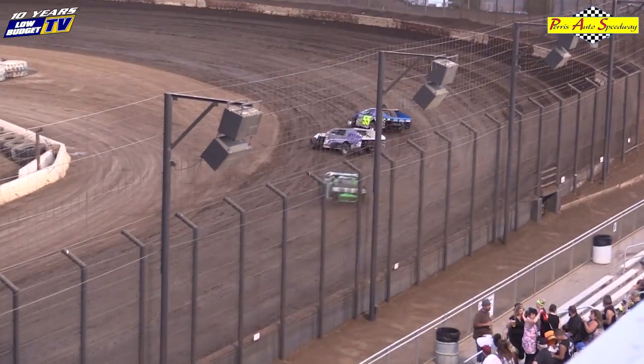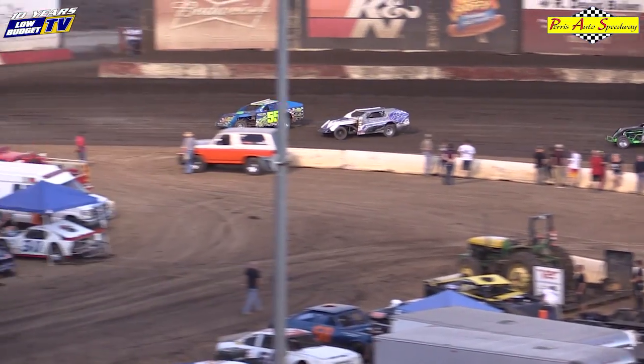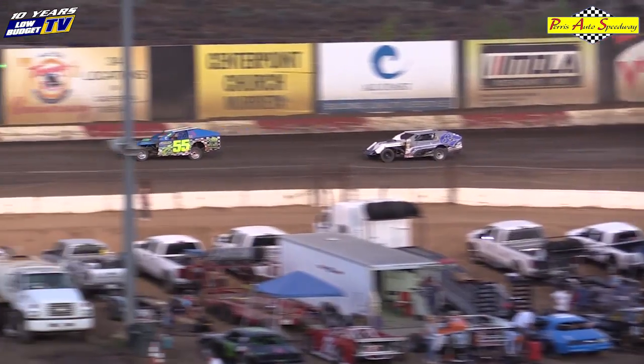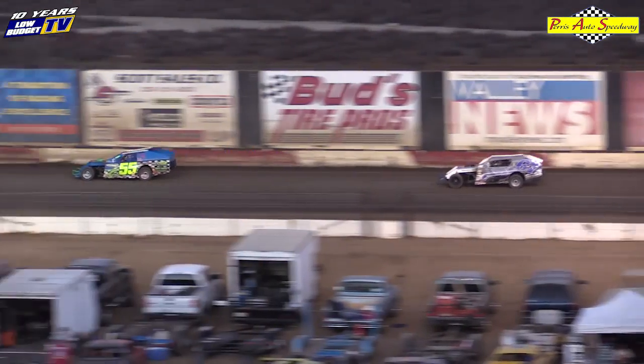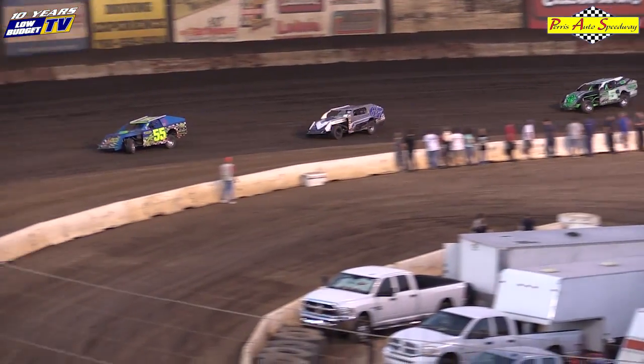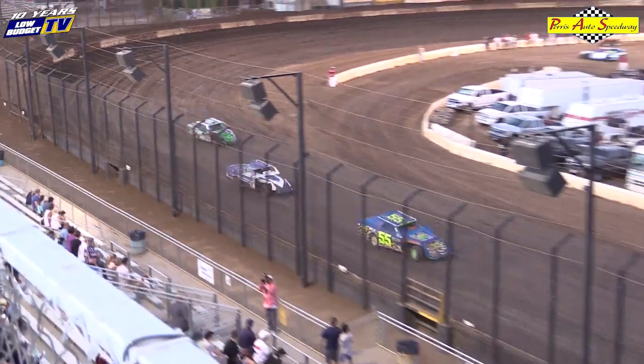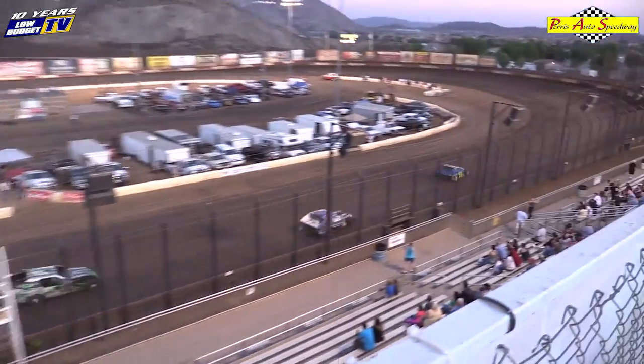The field is dwindling. Eckert, the one and done policy in effect, brought out a caution, and goes to the infield. So Jim Rook, Becker in the 67, and the 5K of Brenda Kirby. Our remaining cars on the track.